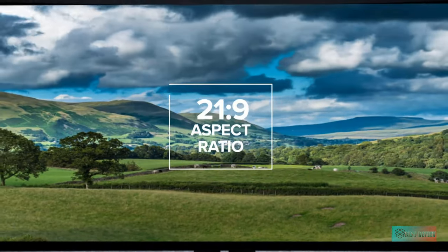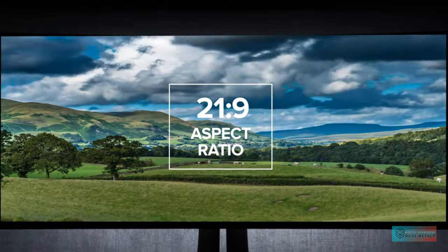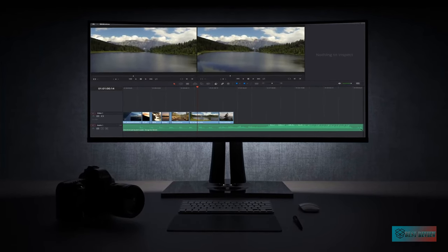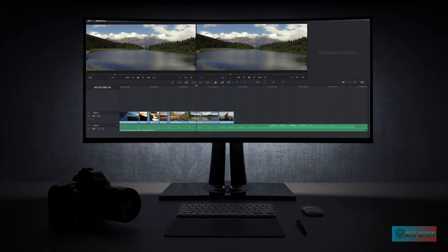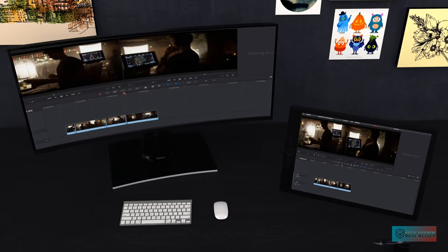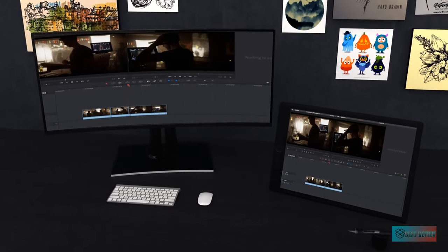With an ultra-wide 21:9 aspect ratio, a frameless screen with ultra-thin bezels, and integrated speakers, this monitor delivers amazingly immersive images ideal for video editing, content development, and other color-critical applications.